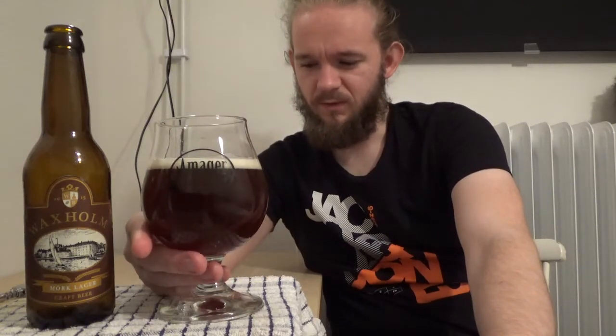Definitely a little bit more toasty and a little bit more like a roasty bread crust compared to some of the other beers that I've had, the German style Dunkel beers that I've had before as well. So as I always say, take a little bit of time and enjoy the aroma of the beer before you get stuck in. But we're going to have a taste of this one now.